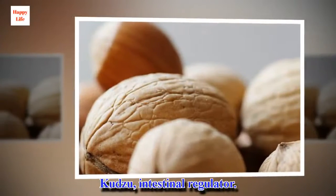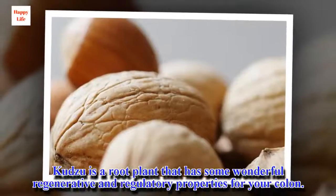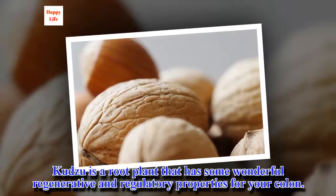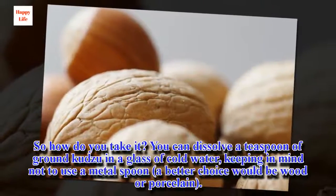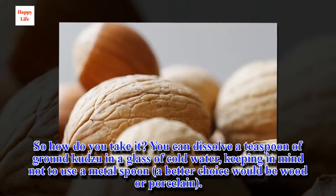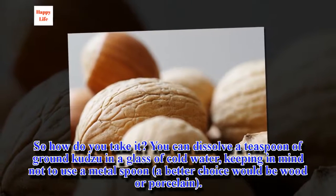Kudzu, intestinal regulator. Kudzu is a root plant that has some wonderful regenerative and regulatory properties for your colon. So how do you take it? You can dissolve a teaspoon of ground kudzu in a glass of cold water, keeping in mind not to use a metal spoon. A better choice would be wood or porcelain.